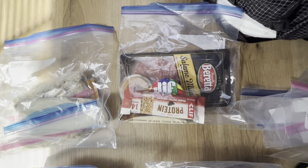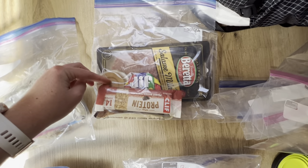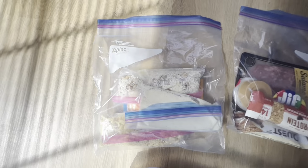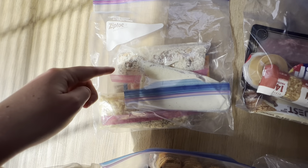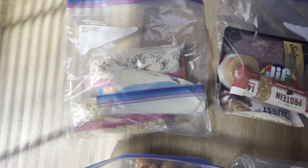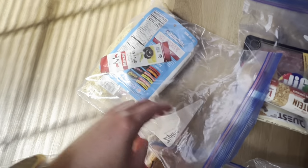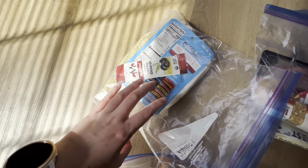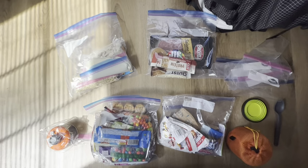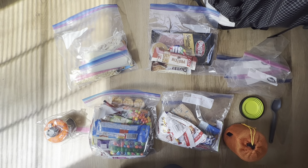I do have a small bag of items for lunch, so I'm bringing some salami with me, a couple peanut butter cups, a Quest bar, and then a Clif protein bar. For dinner this week, I will be having a beef and mushroom rice, which I dehydrated and made at home. I also have some instant mashed potatoes, which I have been putting these chicken packets and some olive oil in. And then I also have a bag of stuffing to go along with that. So yeah, it's not very much food, but this is pretty much what I have been eating since I've been on trail.